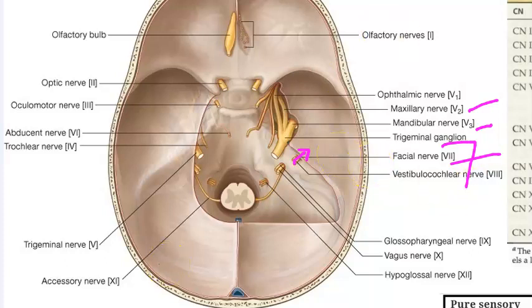Then coming to the ninth nerve, that is the glossopharyngeal nerve. Glossopharyngeal nerve comes out of the jugular foramen. Even the vagus nerve comes out of the jugular foramen. And the spinal accessory nerve enters via the foramen magnum. See here, from the skull it is coming, the spinal accessory nerve, and it exits via the jugular foramen again. The hypoglossal nerve exits from the hypoglossal foramen. Where is that? That is this one, right? So from the hypoglossal foramen, the hypoglossal nerve will exit.